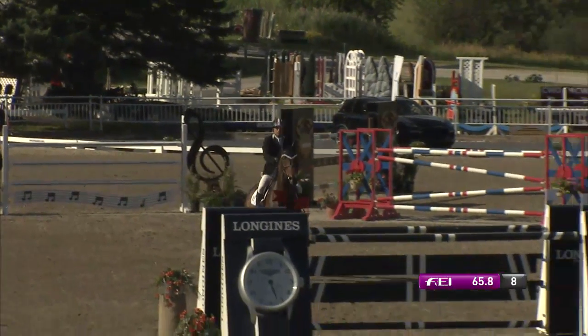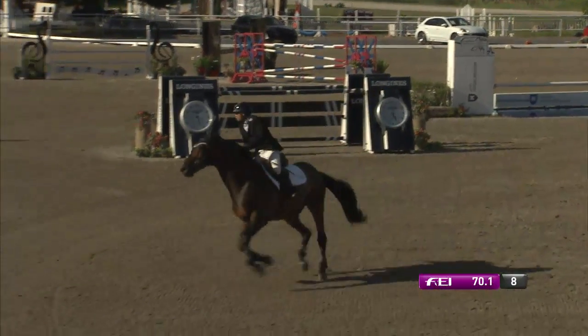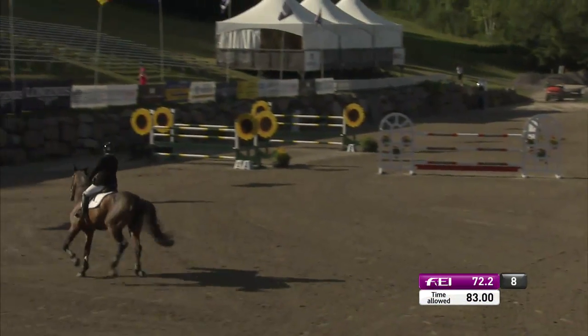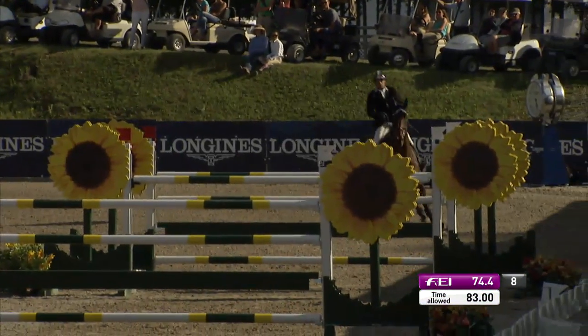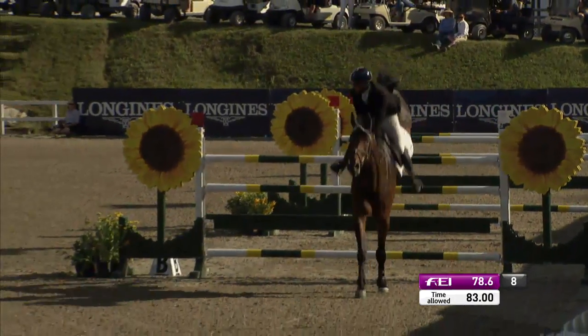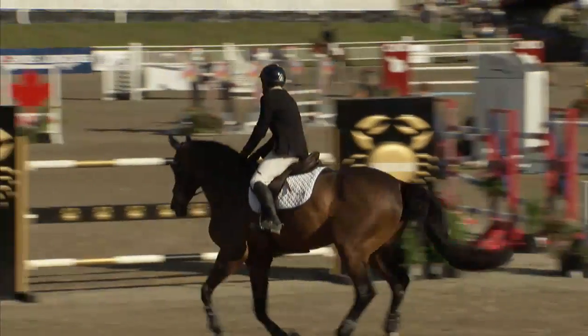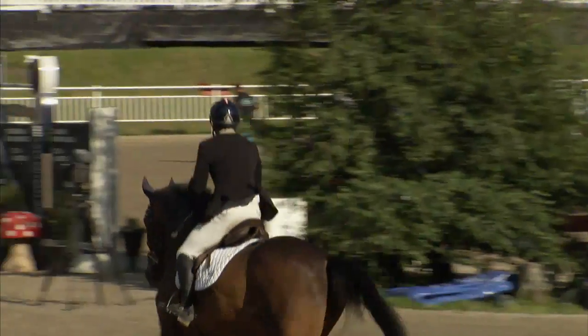Another 4 faults at the vertical, going around behind the tree. And the final right turn now to the final combination down the back line. A meter 45 oxer to a meter 50 vertical, a straightforward 8-meter distance between the two. And he's through that combination nicely and home in the time in 80.23, but with the 8 faults.